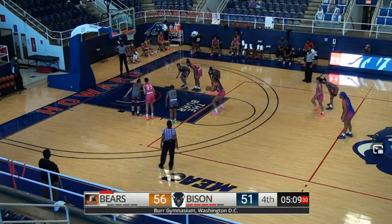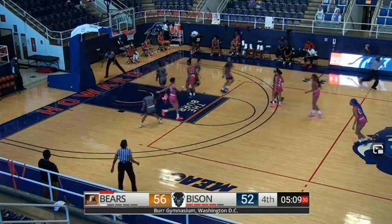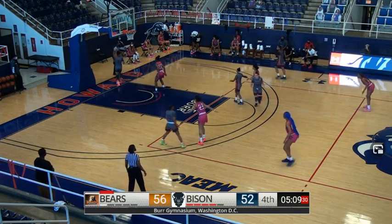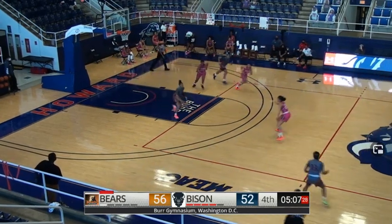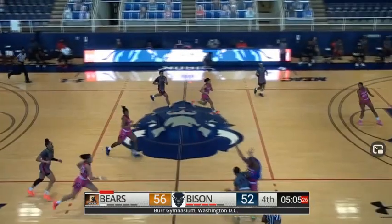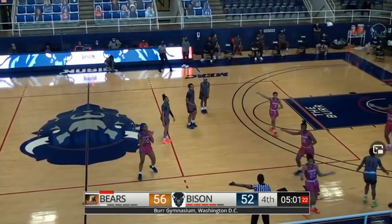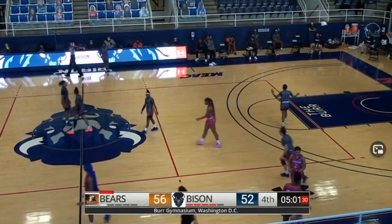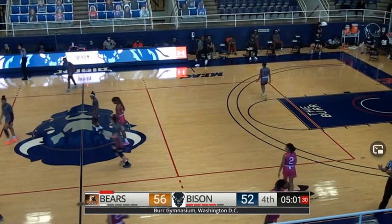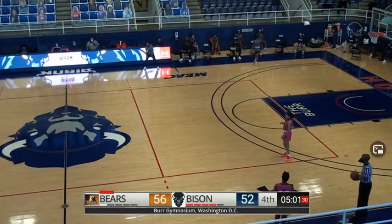So we actually have the associate head coach stepping in for Morgan State as Coach Ed Davis, the legendary coach, is out with some health issues. Wanika, the associate head coach, has been acting as the head coach in place of Davis since the start of the conference season. Morgan State coughs it up, turns it over, and right back to the Bison. So they're still down by 4. But I love it. I love the intensity on defense. Staying active.